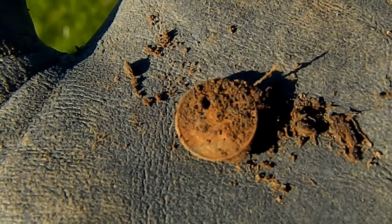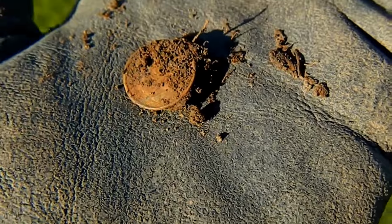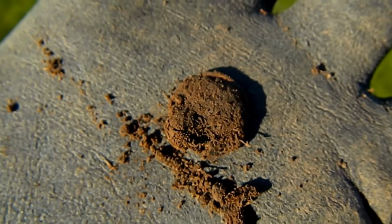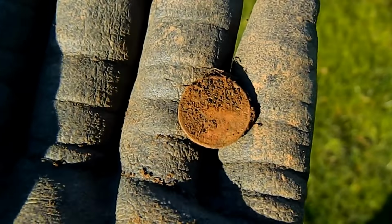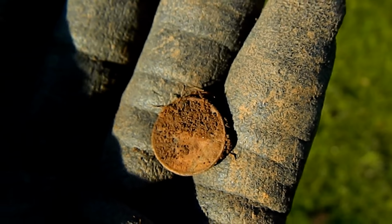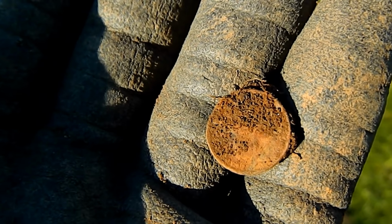Well, I've come on a wee bit, maybe half an hour on, and I think I've picked up another silver, which would just be great. I think that might be another Victorian 3p there. The dirt is encrusted onto it at the moment, but I can just see on the flip side what looks like the neck of Victoria. I'll need to give it a little clean up and see what it actually is.